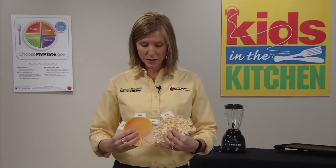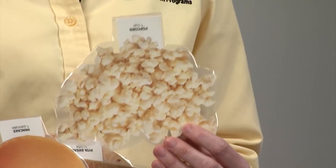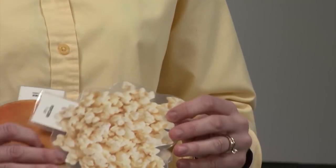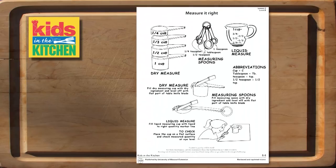I like to especially bring in pictures of rice or popcorn because those are also grains, and a lot of times kids don't think about those being good, healthy grains for them to eat that give them lots of energy. This is one of my favorite activities.